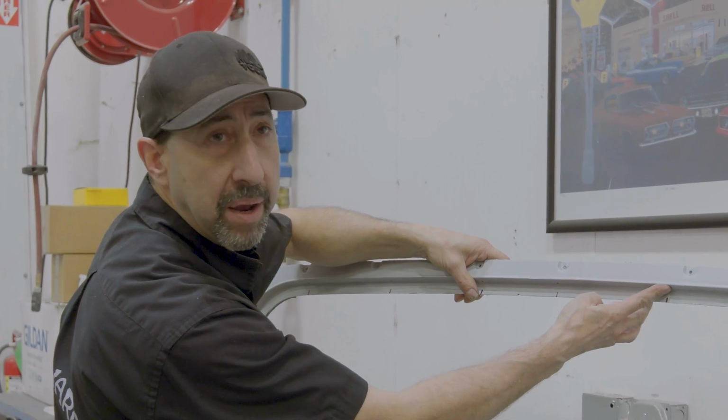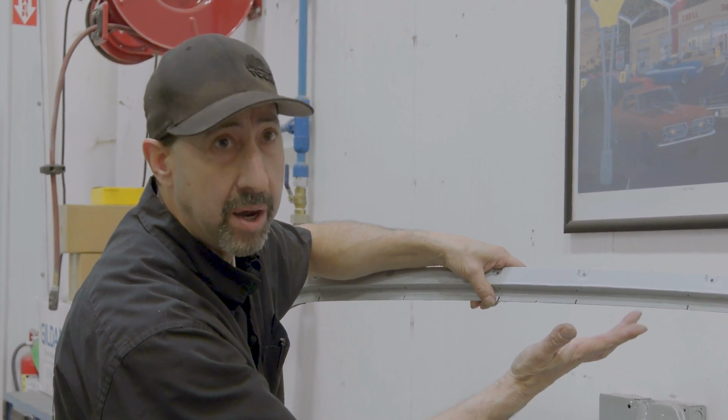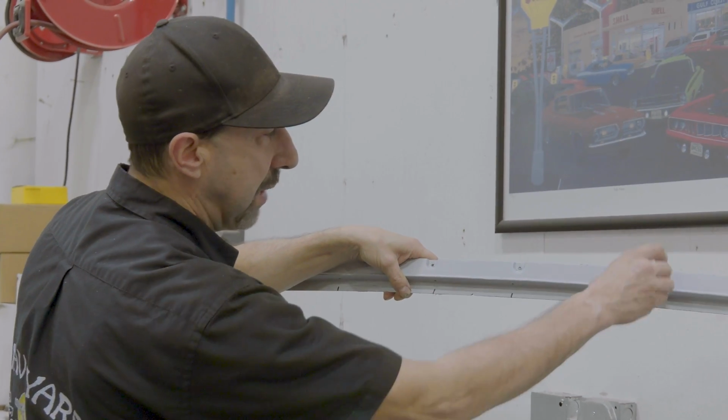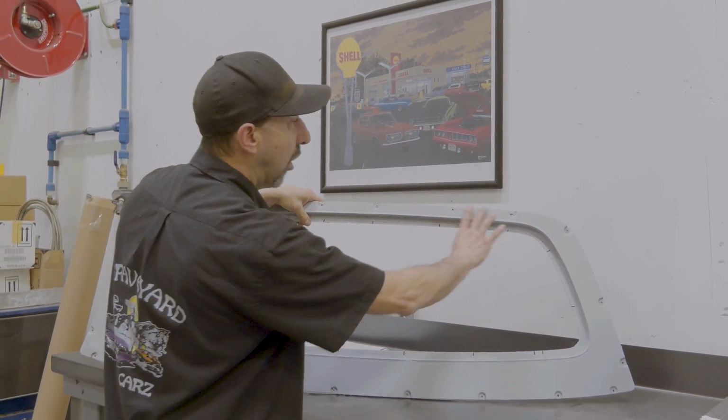It's gonna cover up all my clip locations, so I need to know where they're at so I'm not having to pull his vinyl top back off to find the holes. But also, he's gonna have to put that foam in here because all these recesses for all the screws that I'm gonna put in here to go into the existing window hole is all gonna be visible.